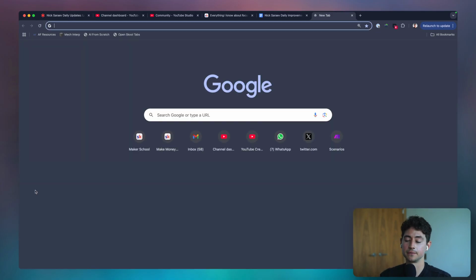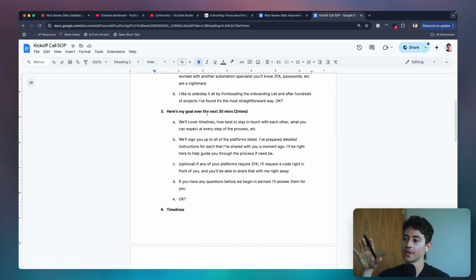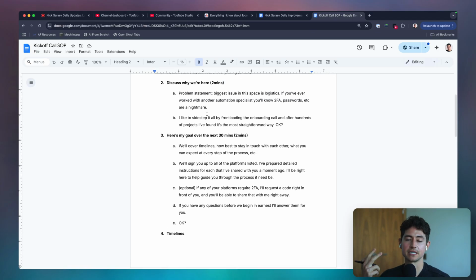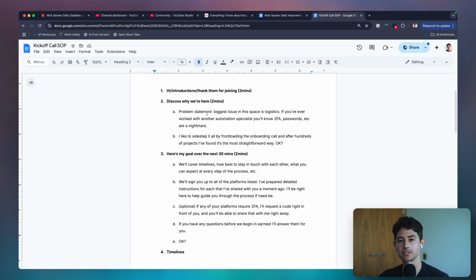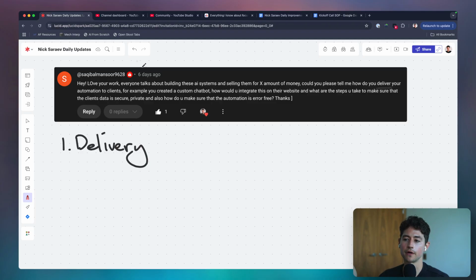And if that doesn't make sense to you, then check out this kickoff call SOP. It is my current favorite approach. When I get a client, I run them through more or less this whole document step by step. I get all of their credentials, access, email address, passwords, whatever that I need in order to get into their N8N or make.com. And then when I build it out, I just do it on their account. Okay. So that's sort of number one.